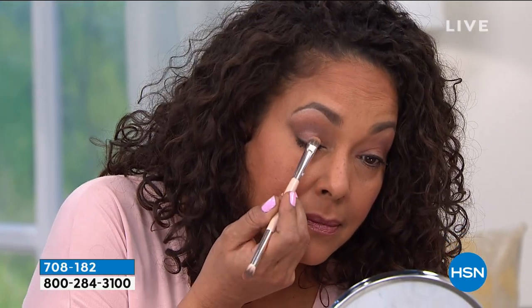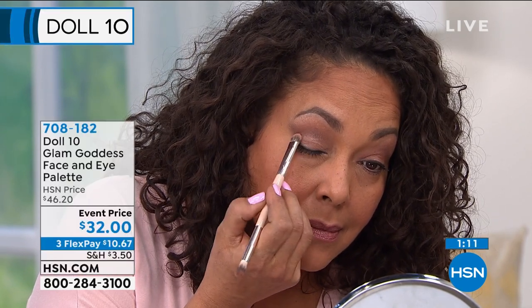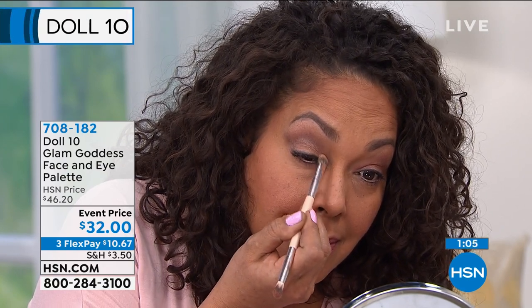It's like either that great pair of jeans or that great pair of black pants you put on. You can eat a little bit more, and it never hurts your stomach and always sucks in your butt. That's what this palette is, right? They're so good.